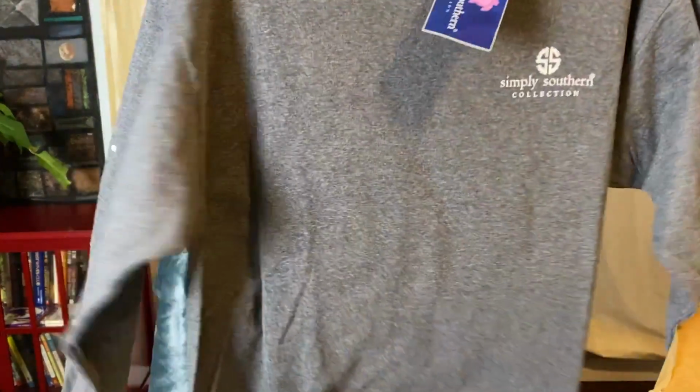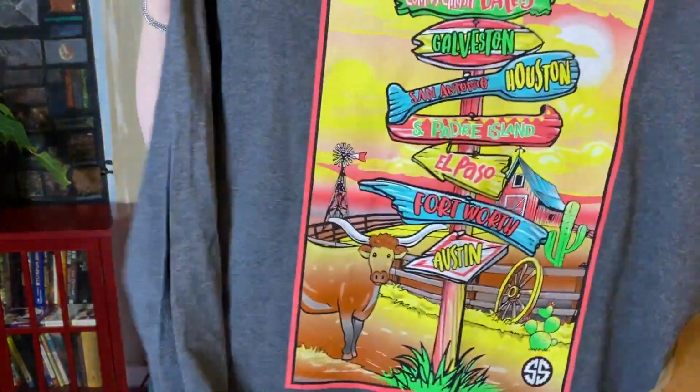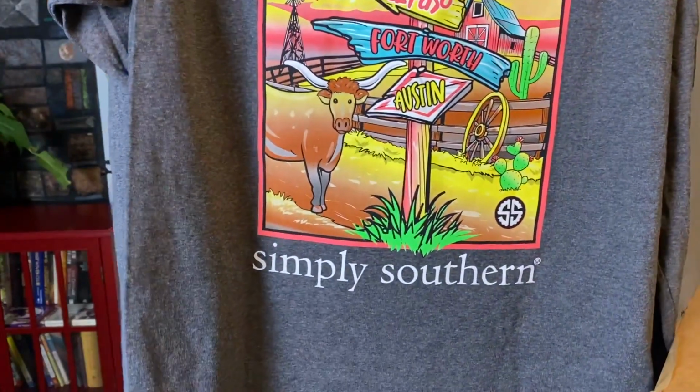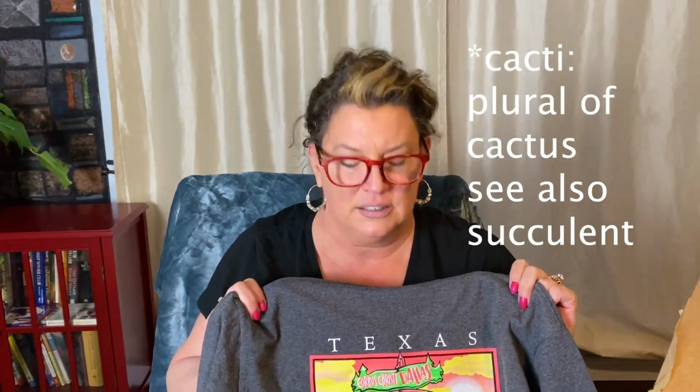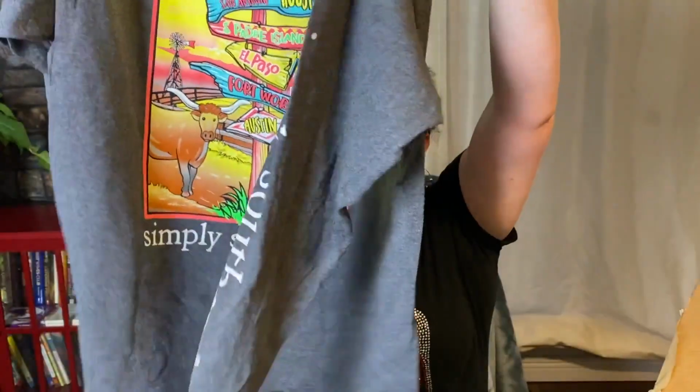But this one's cute, and it says Texas Simply Southern, and it's got a lot of information about a lot of Texan things, I think. There's like a bull and some cacti, and like a little farmhouse and some signs. So I think this one is really cute. It's got the graphic down the sleeve too. Now it is long sleeved, so I may or may not hold off on posting it right away.